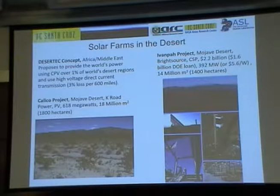There are two projects I want to bring up in California that are going up right now. One is the Ivanpah project, which is going on in the Mojave Desert. It's done by BrightSource, and it's a concentrating solar power technology. You can't really see, but it's already being constructed. I want you to keep these numbers in mind. It's $2.2 billion, which includes a $1.6 billion loan from the DOE. If you do the math, it's about $5.60 a watt. This is not necessarily a cheap PV system. And it's on 1,400 acres.